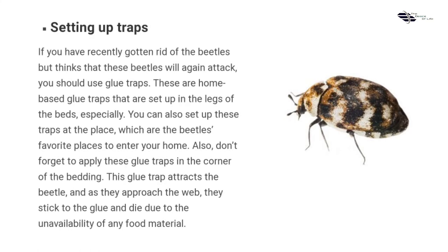Setting up traps. If you have recently gotten rid of the beetles but think that they will attack again, you should use glue traps. These are home-based glue traps that are set up especially on the legs of the beds. You can also set up these traps at the places which are the beetles' favorite places to enter your home. Also, don't forget to apply these glue traps in the corners of the bedding. This glue trap attracts the beetle, and as they approach, they stick to the glue and guide you to the unavailability of any food material.